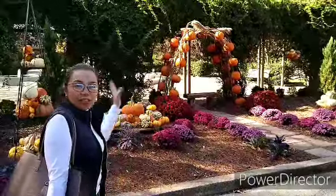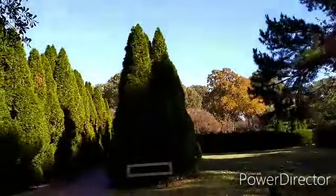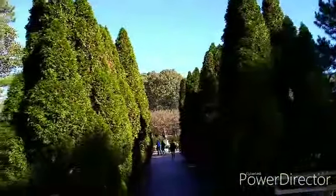Oh. Ito yung first entrance. So, marami pa tayong pupuntahan. Tara, samahan niyo. Ayan, yun yung tinatawag nila na Iris Garden. Look at the pine trees over there.